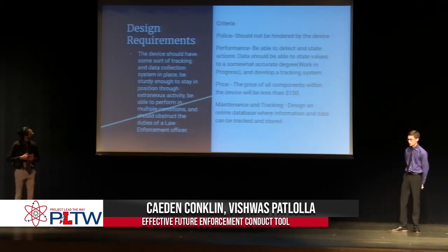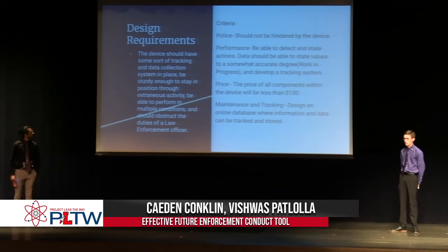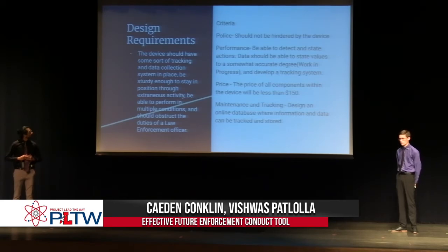In order for our design to be successful, we need to make sure that it does not hinder a police officer's duty. This means it needs to be small and lightweight. Next, we need to make sure it actually fixes a problem. This is recording when a police officer uses a piece of equipment. So for example, if they draw their firearm at 5:15, it will record that a firearm was drawn at 5:15.